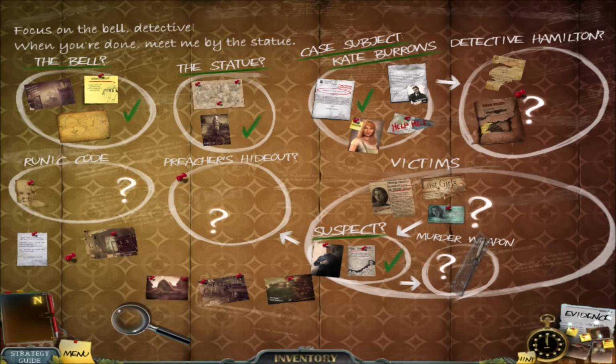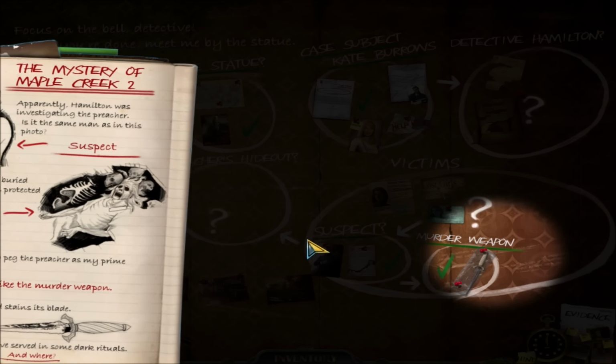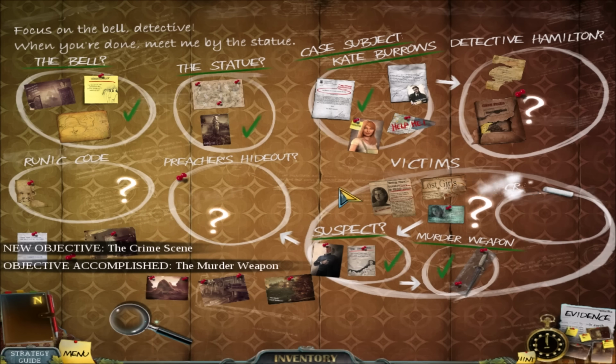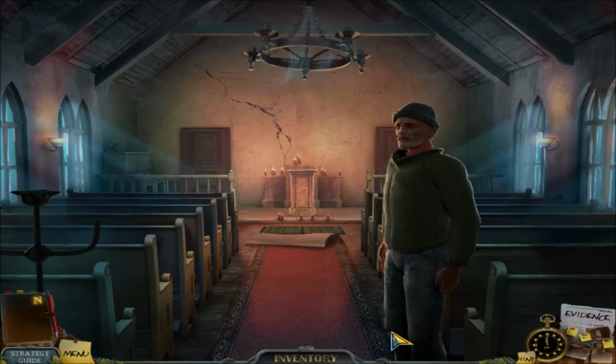So let's see. The murder weapon goes here with murder weapon, right? Dagger. Blood on it. Must have served some dark rituals. But where did they take place? Yeah, so new objective, find the crime scene. I mean, I guess that's always been an objective for us to solve eventually. And it looks like none of these items can be placed on our deduction board. It's kind of a shame. We've got 5 pieces of evidence. None of them help.